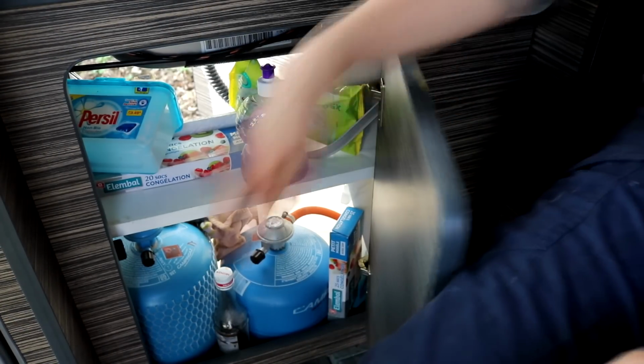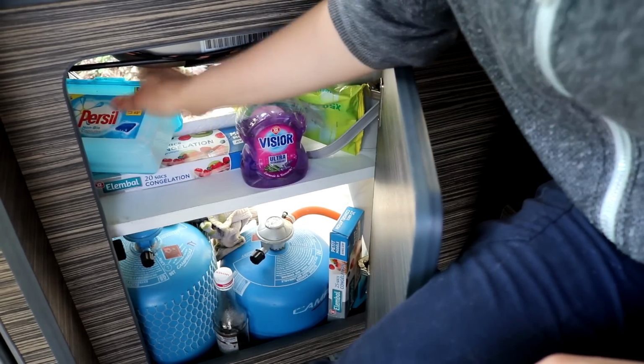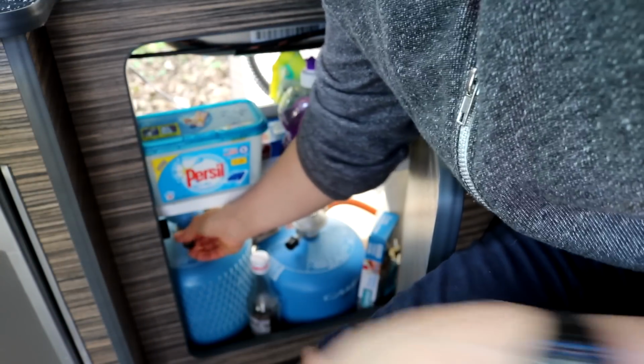So we're now under the sink. I've made a makeshift shelf from a Billy bookcase and just screwed it in. And we keep liquid detergent here just in case we're camping for more than a few days, and some washing up liquid. And I'm turning on the gas right now so I can do my bacon sandwich.